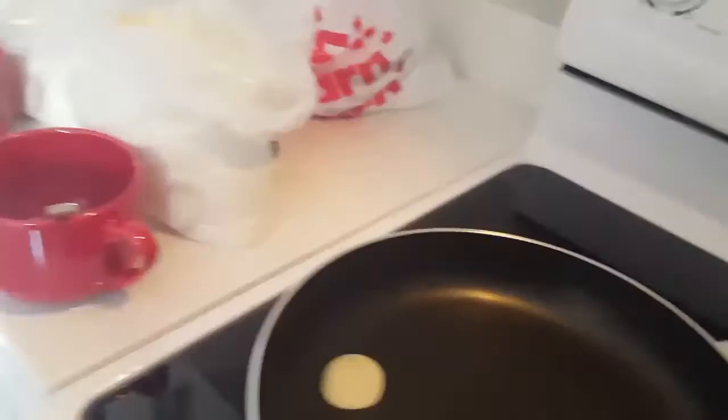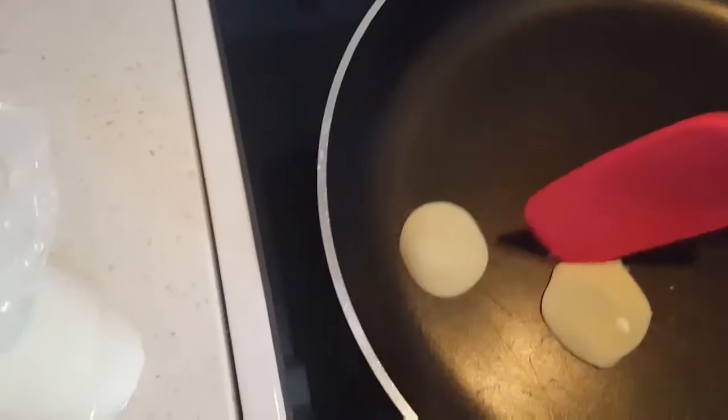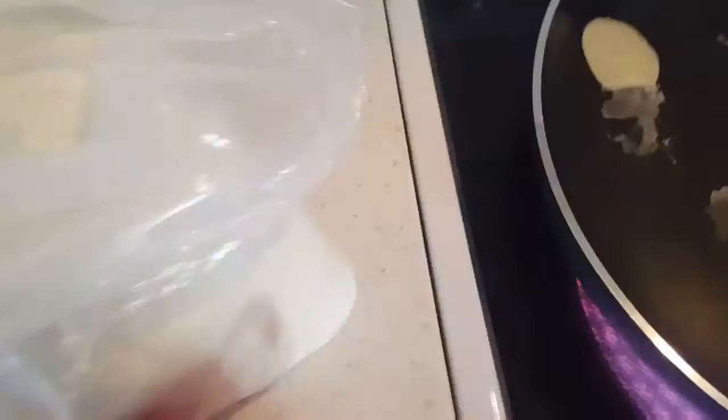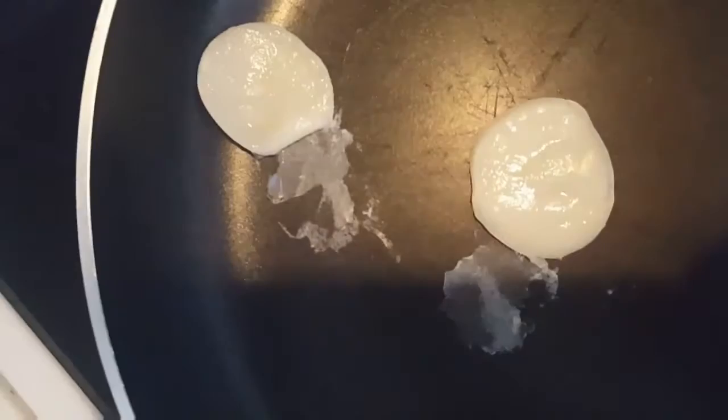I don't know if I'm supposed to flip these. Let's have a look. A bit difficult to do one-handed. Oh god, I'm screwed, guys. They both look pretty much the same. Can you see any difference in them? There's no differences there.